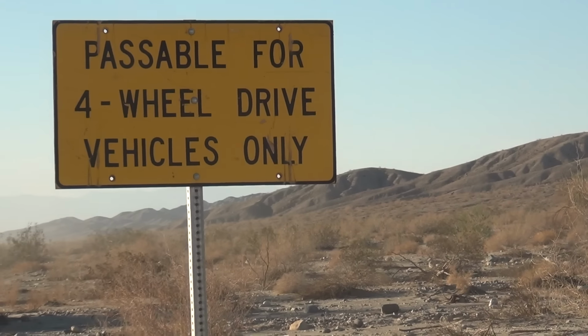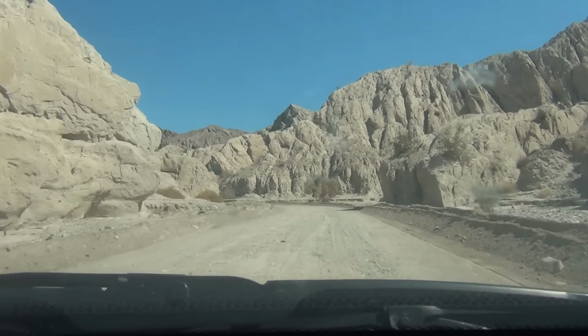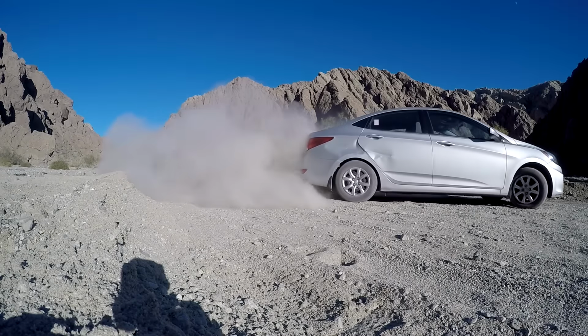And when I got to the end of the dirt road down there, there was a sign that said 4-wheel drive only vehicles. And I was like, oh shit, because I'm not driving a 4-wheel drive car. But you know, it was pretty packed down. It wasn't too bad. If you have no experience driving on loose sand, I would recommend not doing it. But I've got some experience off-roading in my Hyundai Accent, so yeah, it's pretty cool.